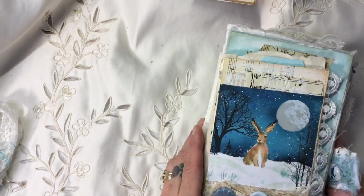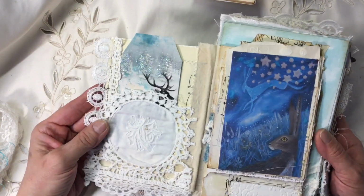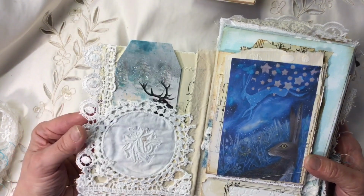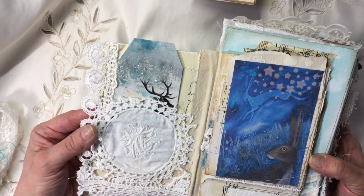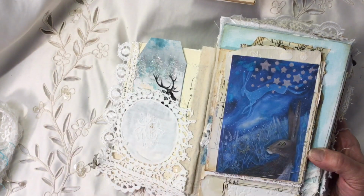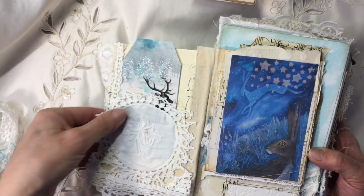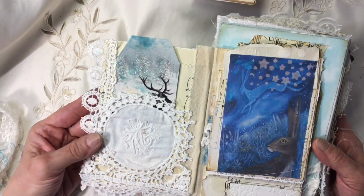So let's get inside. Now I know that Karen has made some of these and sold them, and I also want to add that if you go onto Etsy, she's got a couple of her winter journals for sale at the moment in her shop and they really are beautiful. And if you go on her YouTube channel, there's videos there of the journals that she's got for sale.